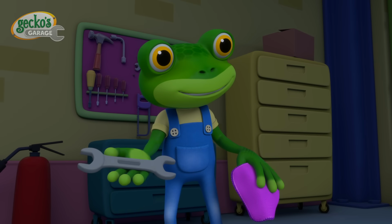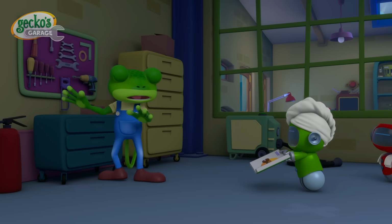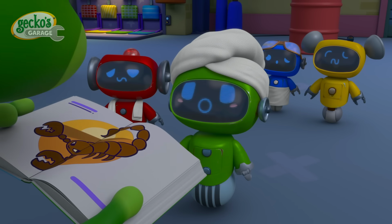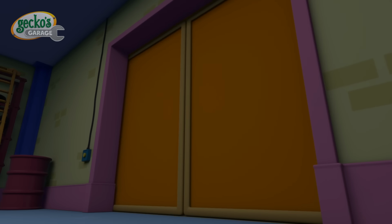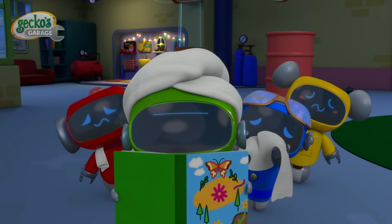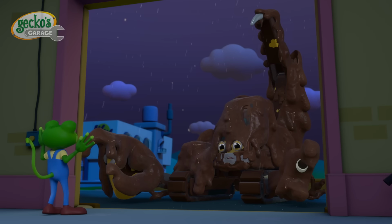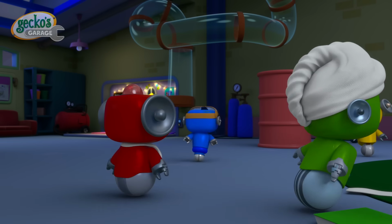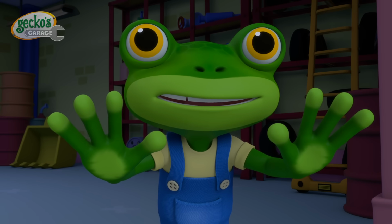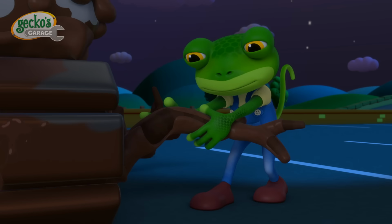All clean, Mechanicals. Don't worry, Mechanicals. There aren't any scorpions here. Spinning screwdrivers! It's a giant scorpion! I know what's going on here. Uh-huh. Come on, you lot. Things aren't always what they seem.